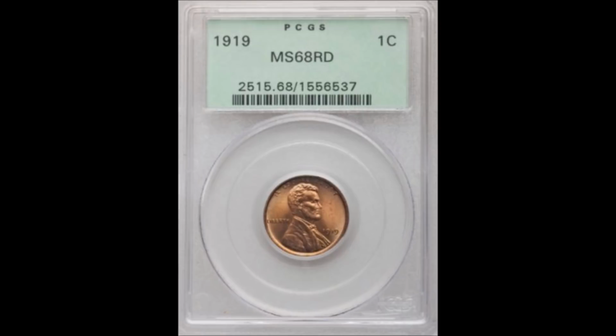This one, however, is a bomb. PCGS Mint State 68 full red example, and I was happy to see this one hit a really nice milestone. This one sold for $10,800 when it was all said and done, and you have a really stunning coin that is going to go into a marquee collection. I have no doubt about that.